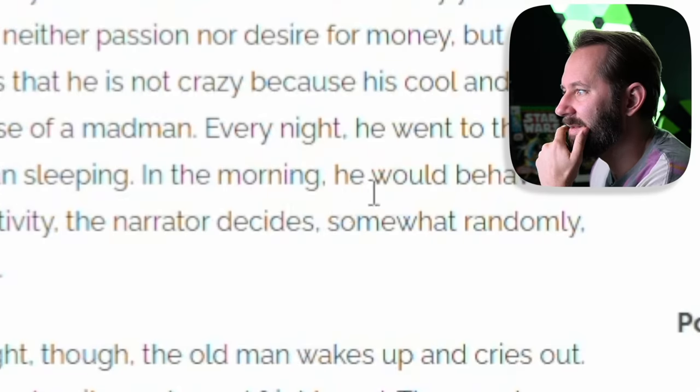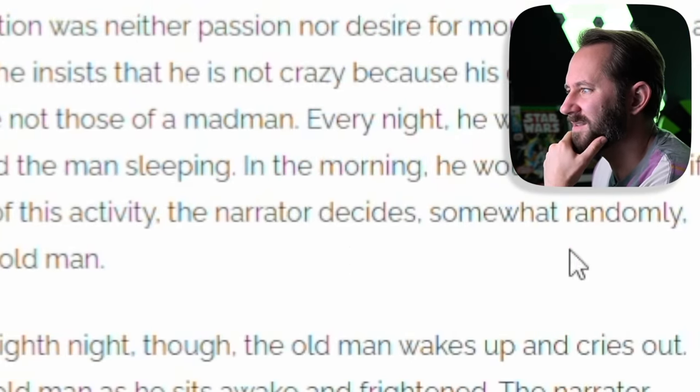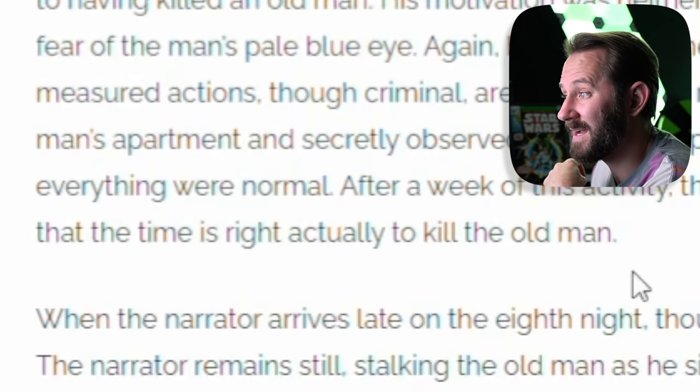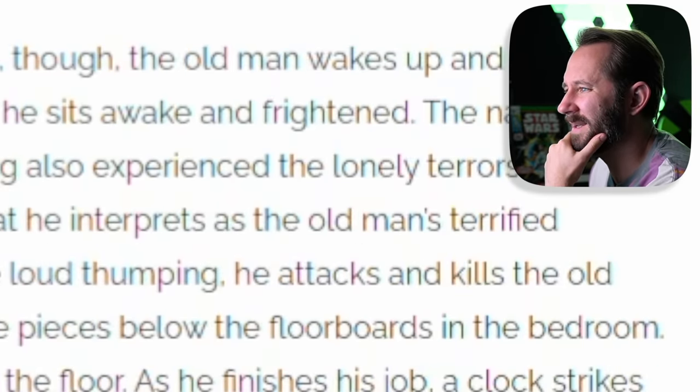This is so creepy. In the morning, he would behave as if everything was normal. After a week of this activity, the narrator decides, somewhat randomly, that it is the right time to actually kill the old man. It's a very scary story. Especially because he said every night he went to the old man's house. Every night this has been happening. Soon, the narrator hears the dull pounding that he interprets as the old man's terrified heartbeat.